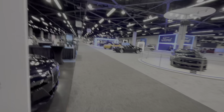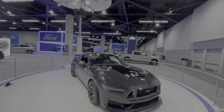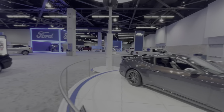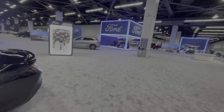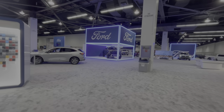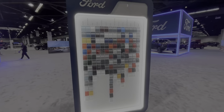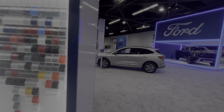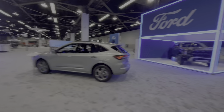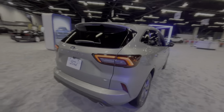Nissan, they do have nice looking new cars, and I don't think you want to go see the F-150 Lightning because they're everywhere. Wow, that's how many colors are available for the Ford. BMW, follow up, you have to do the same. Escape, that's a new Escape 2024 hybrid.